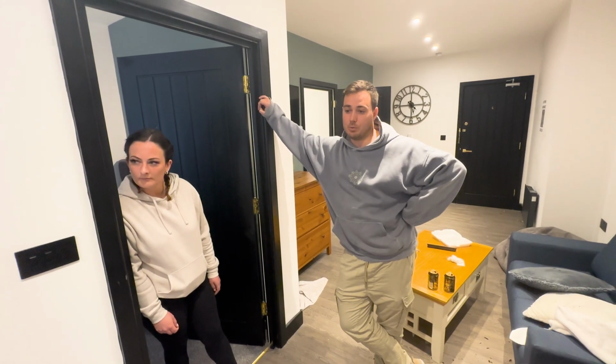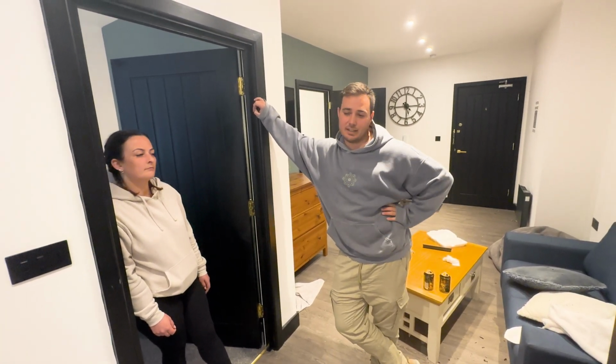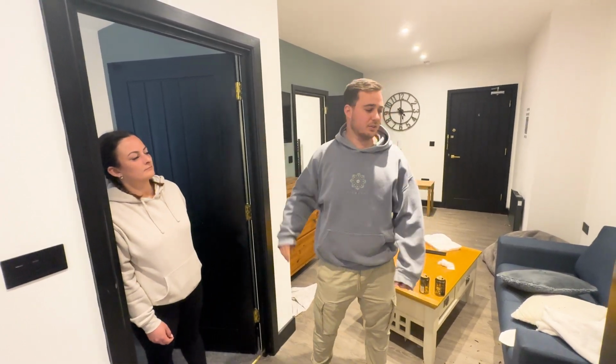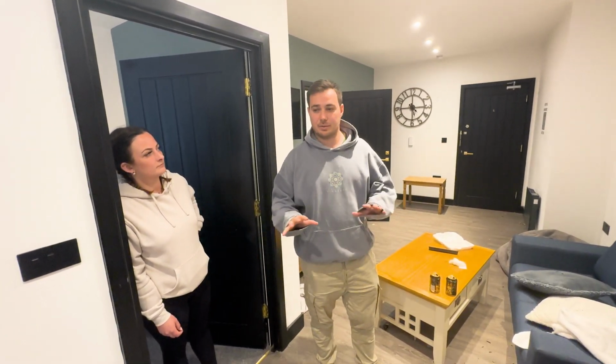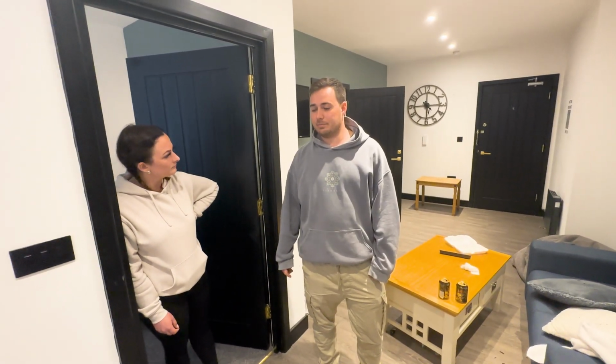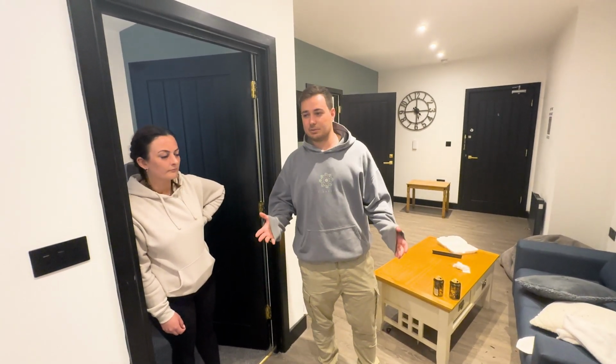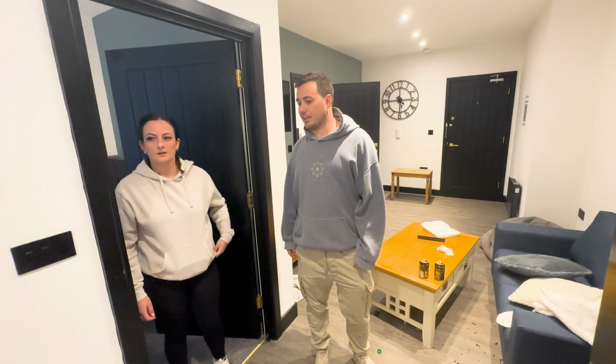So Airbnb will cover stuff like this. Sadly, this was Booking.com. Booking.com doesn't offer this kind of protection for hosts where they'll just refund, or help get it back to how it was. So we'll eat the cost of this, which is one thing. This is probably £1,000 worth of damage because there's a lot of things to replace.